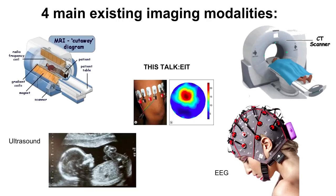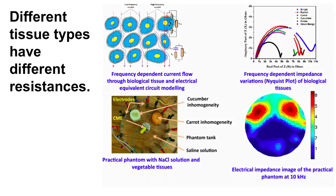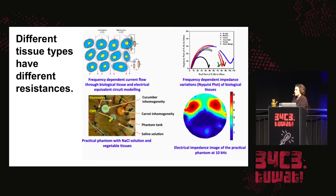Today, I'm going to talk about this new technique called electrical impedance tomography and describe where it will fit in amongst what already exists. So what is it? Basically, you send AC currents through the body, say a 50 kilohertz current, and that will take different routes based on what tissue there is. So it might go around some cells and straight through others.